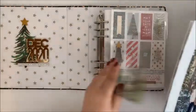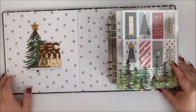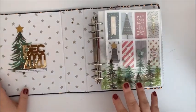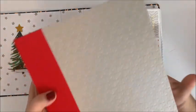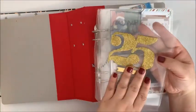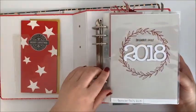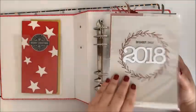What I've done in the past is had an introduction kind of cover page, and that cover page typically says December Daily, and it usually has the year, but I already did something like that on the inside of my cover, so I feel like it would be redundant to repeat that over here. I'll show you some examples of my cover pages in the past. This is my album from 2013, and it started with the number 25, and it says 2013. In 2018, this was my cover page, and it just says December Daily 2018. So I usually always have an introduction before I go straight into day one.